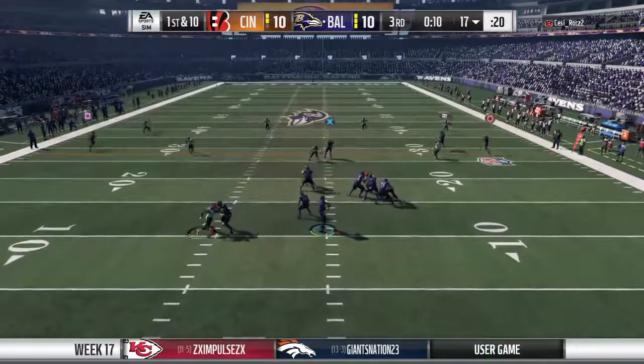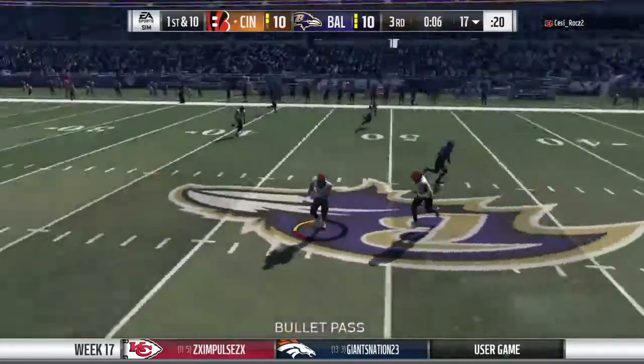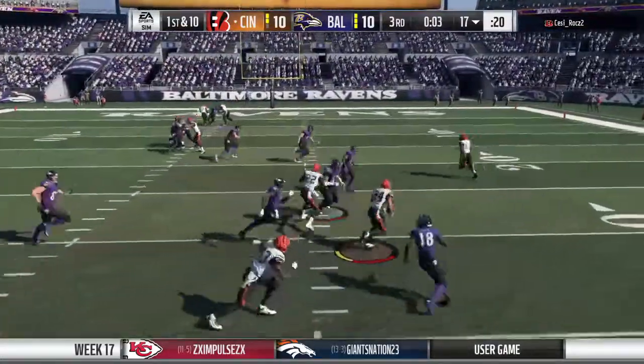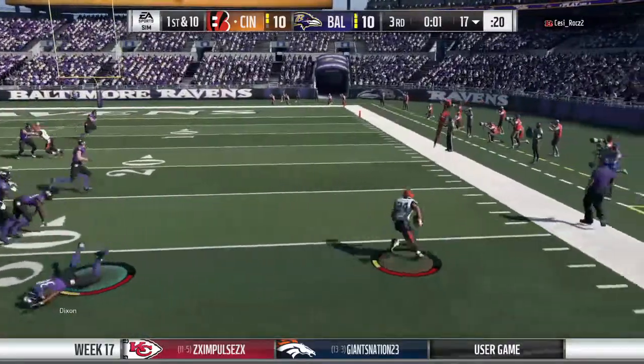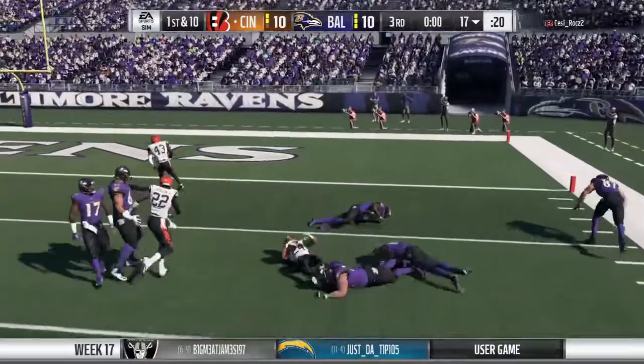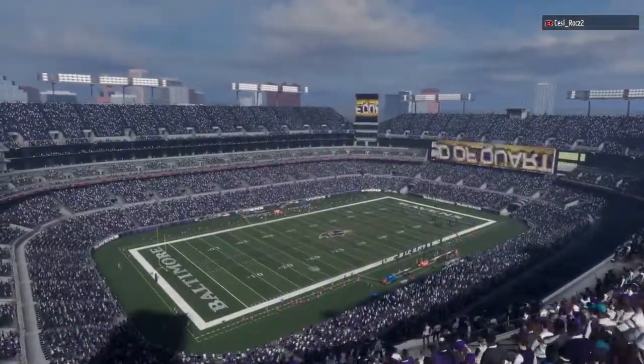1st and 10 here for Flacco. He's going to look deep for Perriman. And he's going to be intercepted a 3rd time. He's picked off near his own 48. And it's a big turnover there on the final play of the quarter.